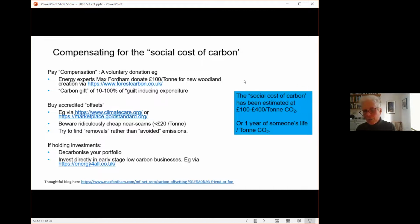And it's worth bearing in mind that the social cost of carbon has been estimated at between 100 and 400 pounds a tonne. In fact, I think Bayes calculated the cost of unavoidable emissions. I think it was about 240 pounds a tonne, the official DEFRA estimate at the moment. I maybe just need to change that slide. They don't quite call it social cost of carbon anymore. And so it's hundreds of pounds a tonne of carbon dioxide.